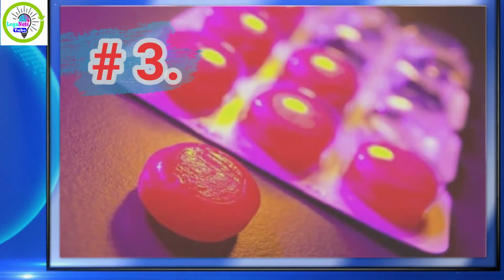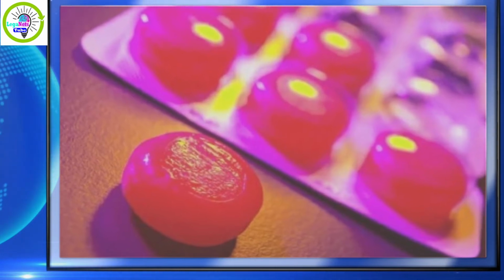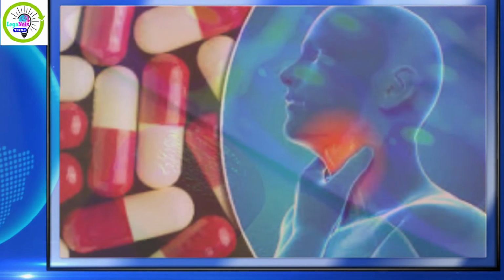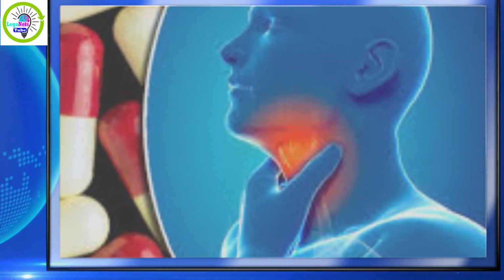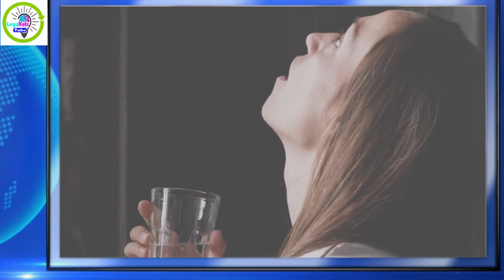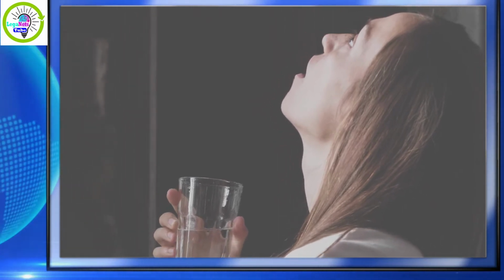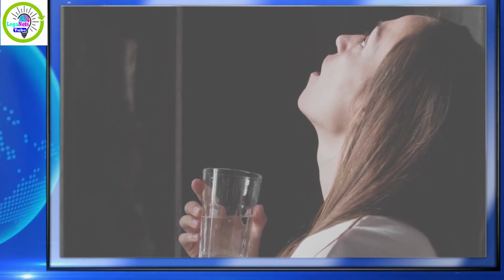Number 3. Soothe a sore throat. When you have a sore throat, it can be painful to swallow, and having a cough, one of the most common symptoms of a cold, can make the sensation even more painful. To soothe a sore throat, dissolve about 1 teaspoon of salt in a glass of lukewarm water and gargle. Doing this can temporarily relieve pain and encourage healing.